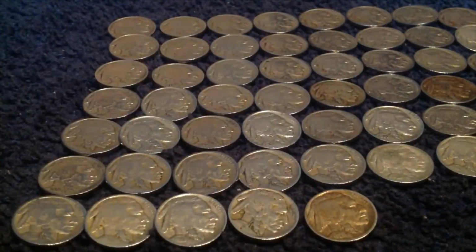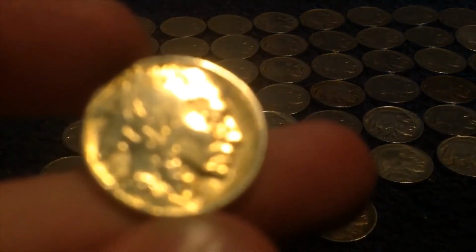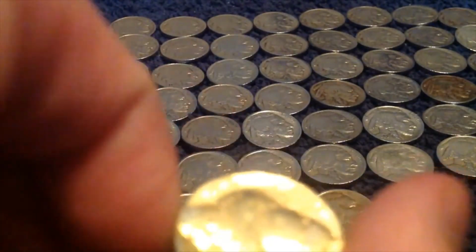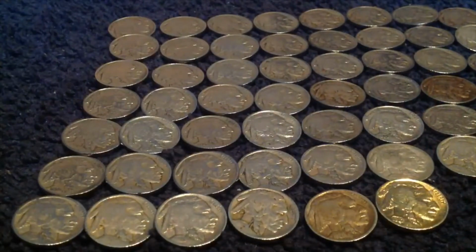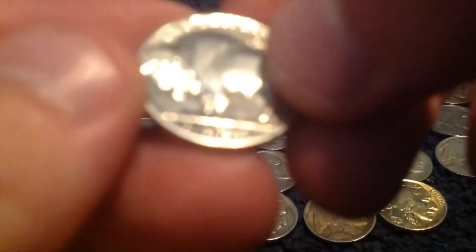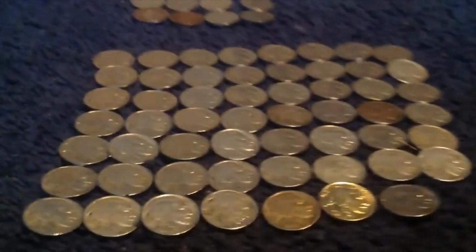So now, next one I have here is a 1937 in gold. Yes, gold. And it's a Philadelphia strike. Awesome. Now the last one I have here is a 1928 in glossy with the Denver Mint. Okay, now we're done with the Buffalo Nickels. These are what we have here so far.